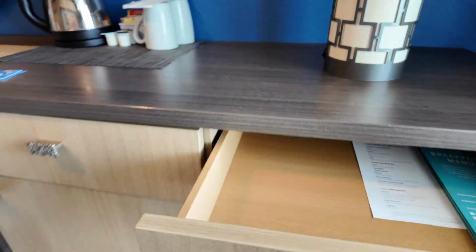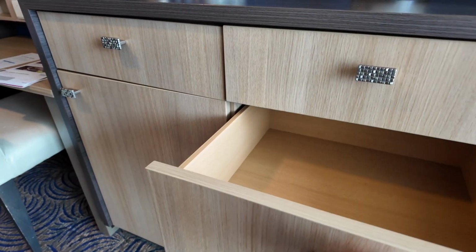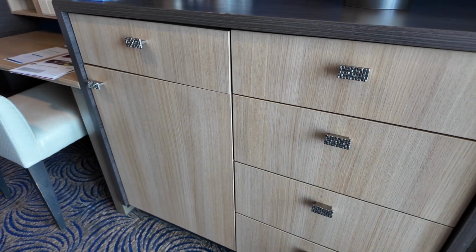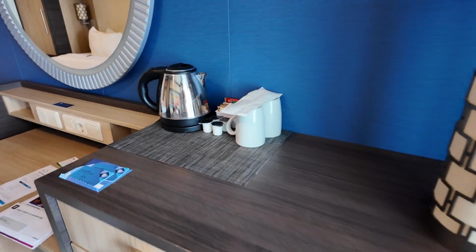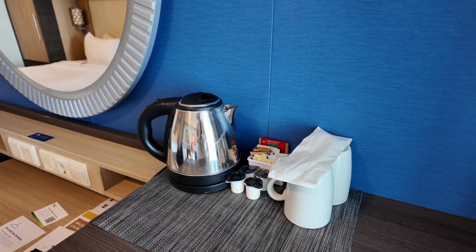And then these should just be normal dresser drawers. So if you have your packing cubes, you can just throw them into those drawers. You do get a kettle with some tea and that sort of stuff to go with it.